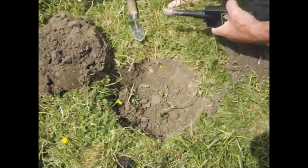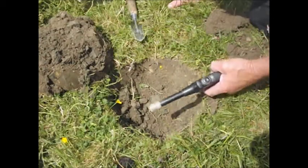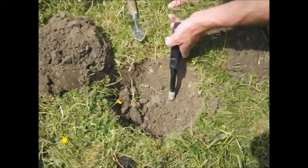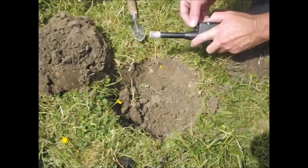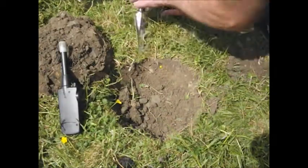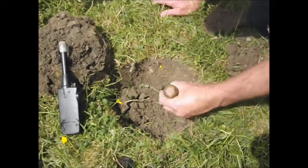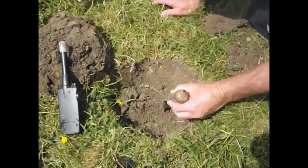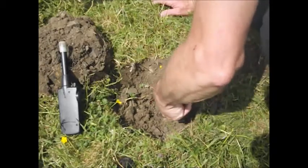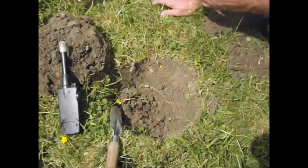Right, we've got another target down here, ladies and gentlemen. It's still in the hole. I think I can see it. I don't know whether it's a belt buckle or not, but it looks a bit belt buckle-ish. It's just there. Hold on. See it just there. Now, as I say, I don't know whether it's a belt buckle or no, it's round. Right up. The flies are driving me mad.